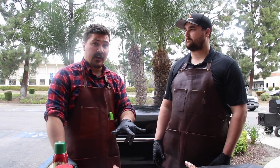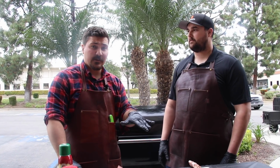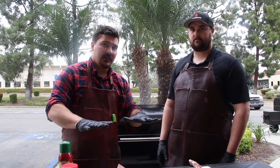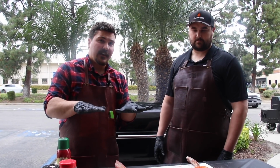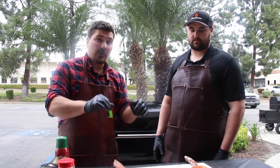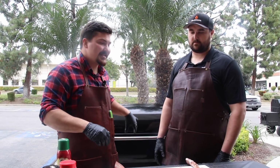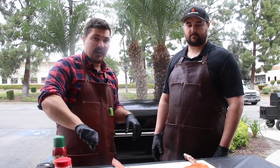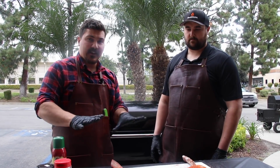Okay, so these are ready to put on, and the SmokeFire is up to 225. We're going to put them on there and let them cook low and slow, indirect, until they come up to 125 degrees, because we're going to do a reverse sear. At 125, we're going to pull them off. We're going to get this thing screaming hot, 600 degrees, and sear the heck out of them on each side. Then we're going to pull them off, let them rest, and cut into them.